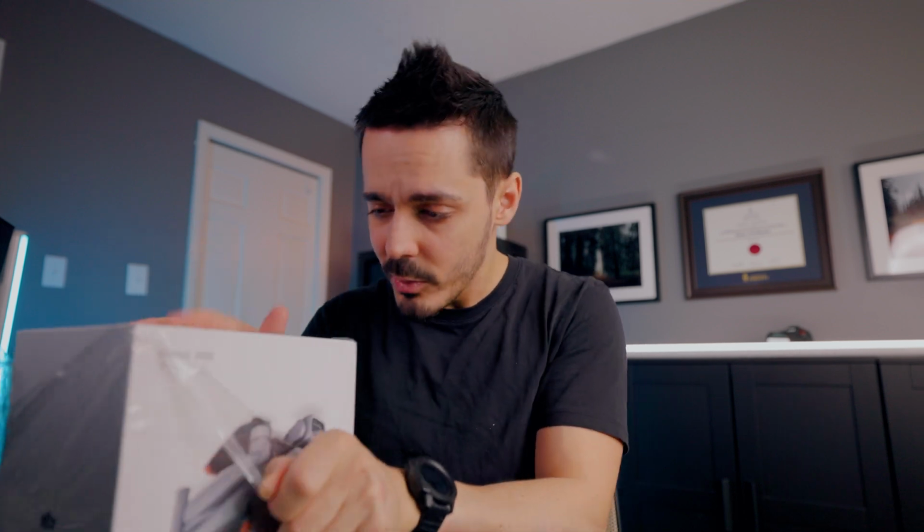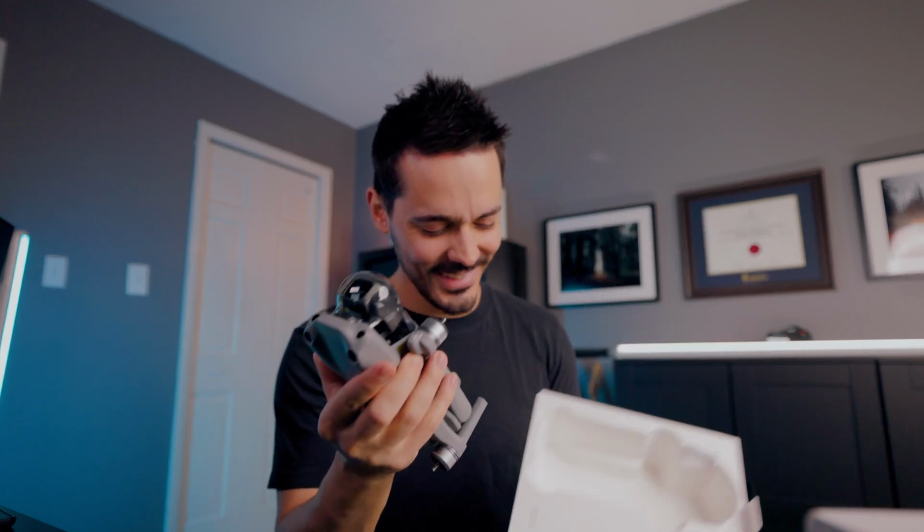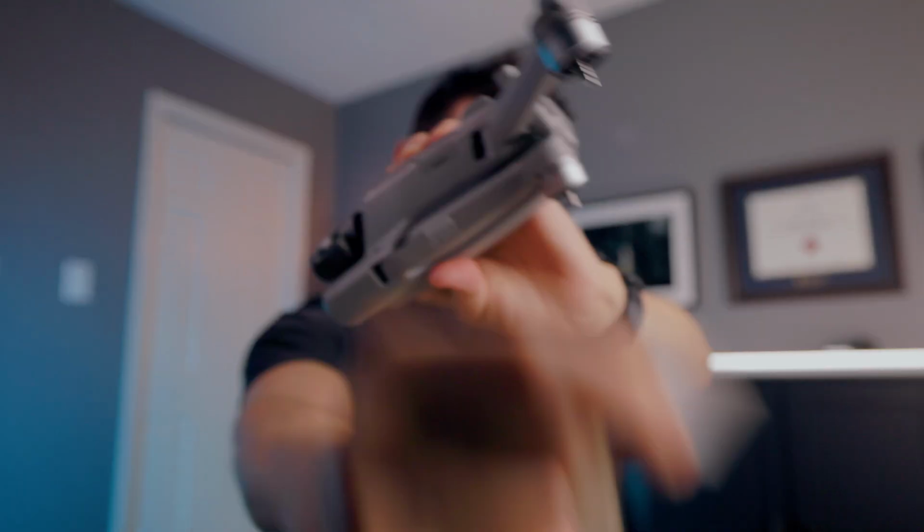I figured because I still have all the old components and the batteries and the extra propellers from my old Air 2S, that it would make sense to rebuy the Air 2S. And before you go and say, oh, you should have bought the insurance, I had the insurance, it's just my old drone was so old that the insurance had run out and I had no way of replacing it.